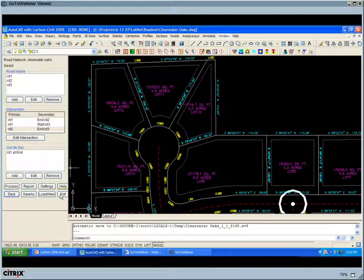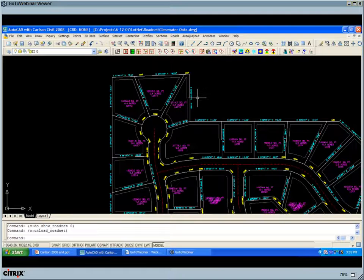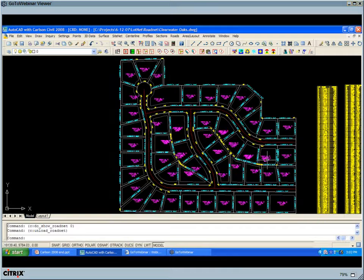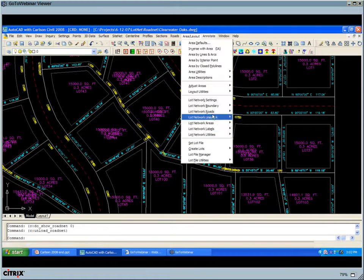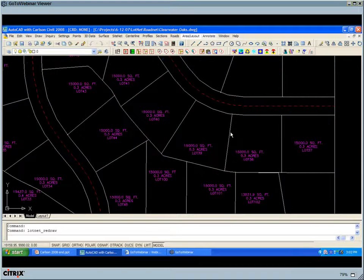Next question, can the text be cleaned up automatically after the lots are renumbered? It appears some text is on top of each other. I noticed, too, when you did that renumber, there were a couple lots that doubled up some text. In the area layout, tell it to redraw all lot network text. There you go. It cleans it up. Excellent. Good job. Thank you.